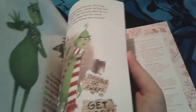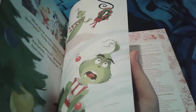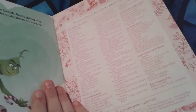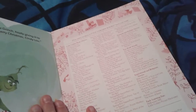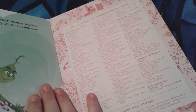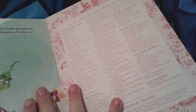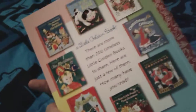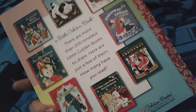So, yep. It has a whole bunch of cute photos in here of the Grinch. He's like covering his ears. He's like, oh, I hate music. Oh. Well, let's see if I can see any Thomas books in here. What? Oh, yes. There's one right there. And some right there too. Oh my gosh, that is so amazing. I love the Grinch. And Thomas as well. Oh. So, yep. And here's the back of the book. It just has a bunch of classics.